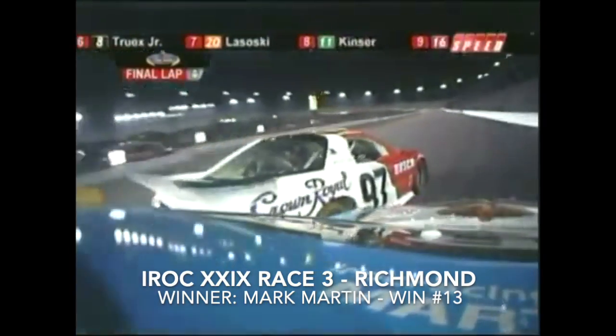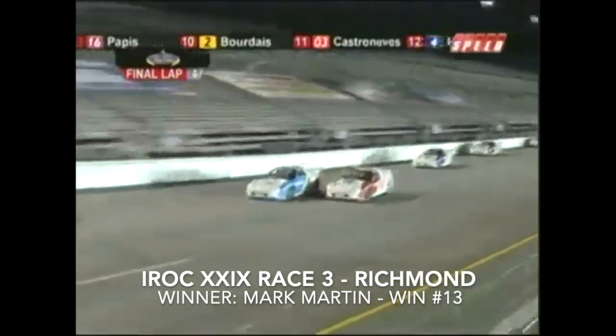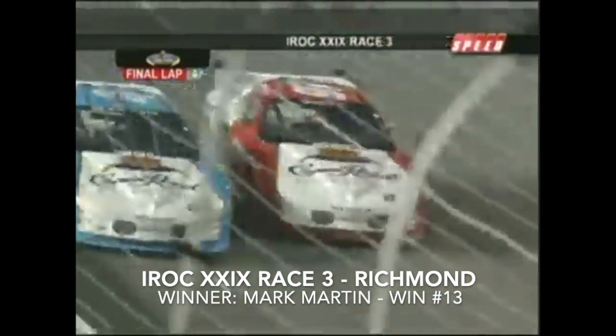Busch with a little advantage, half a car length. Mark charges back, baby. He's charging back. This just looks just like the last lap. Who's going to get the best run through 3 and 4? Come to take the checker flag. Looks like Mark's going to trying to hold him down. He's pinning him down.